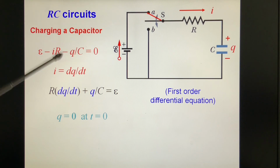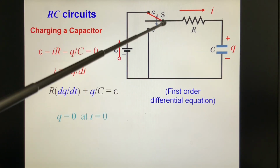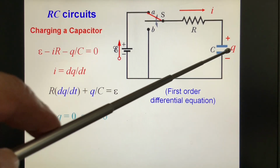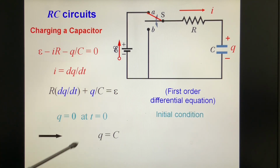Now, for a differential equation, the initial condition is very important. Different initial condition, same equation, we get a different answer. In our case, at t equal to 0, before switching S to A, the charge Q is 0. No charge on this one. This is our initial condition. Then we have Q as this answer. Why? We do the mathematics. Now we cannot do it here, but I will do it differently for you.